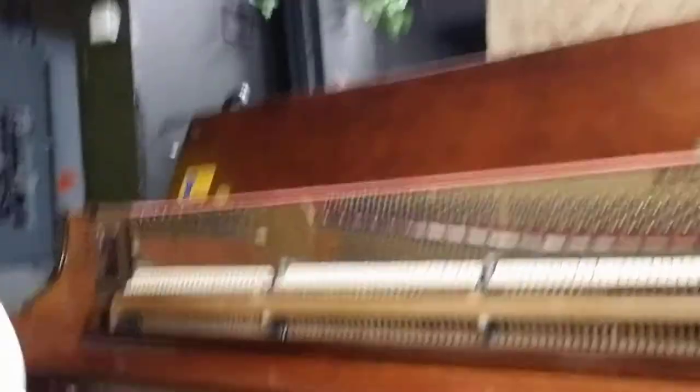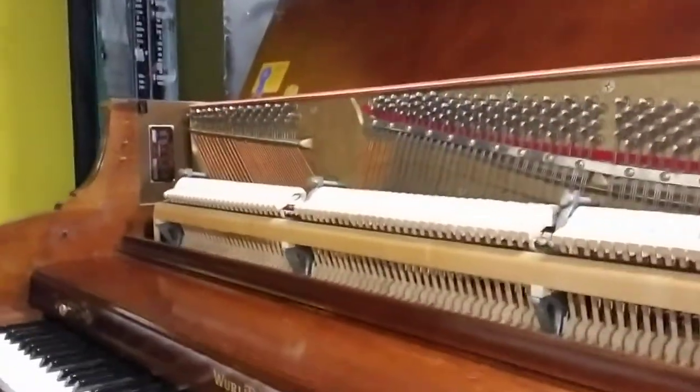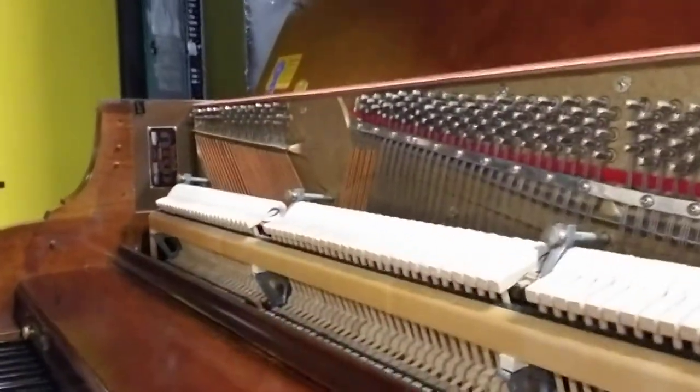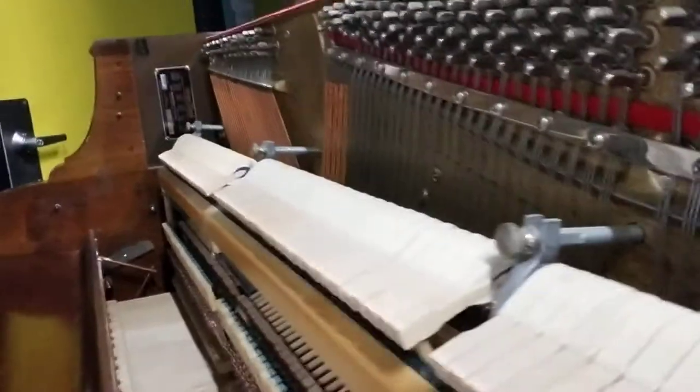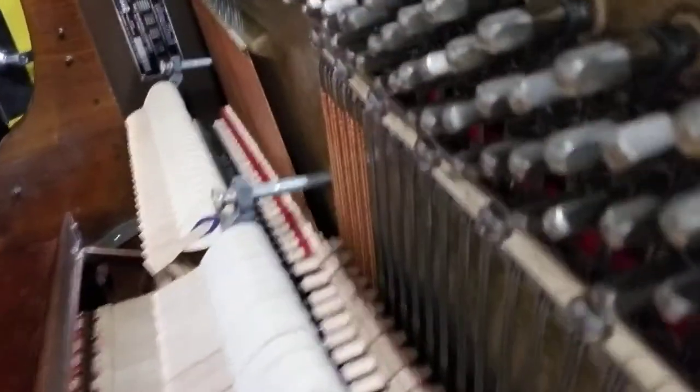I've taken the liberty of taking the front panel off so you can take a look at the inside of the piano, which is kind of cool. Most people don't get to see the inside of the piano. But as you can tell, the felts are not worn at all. They're in good shape. All the felts are good, the strings are good, the pins are good.